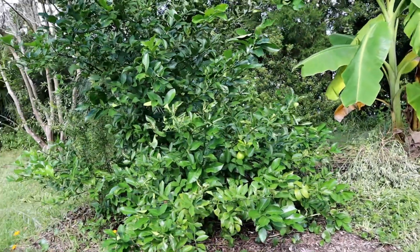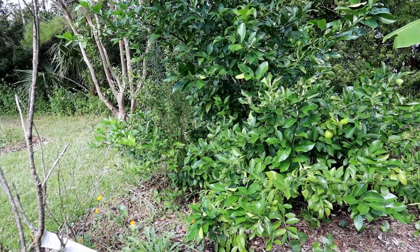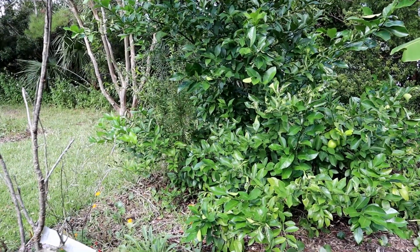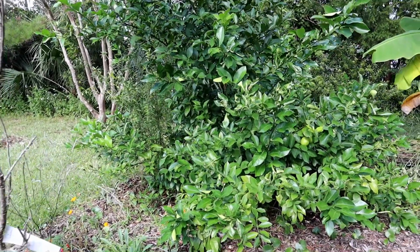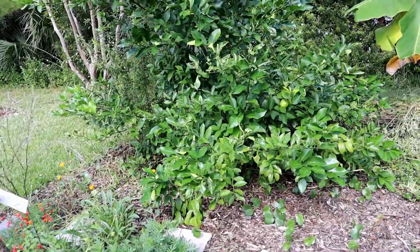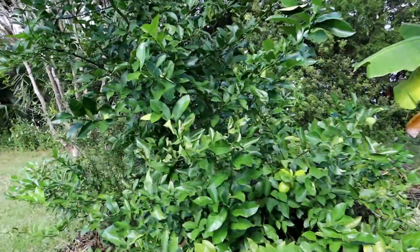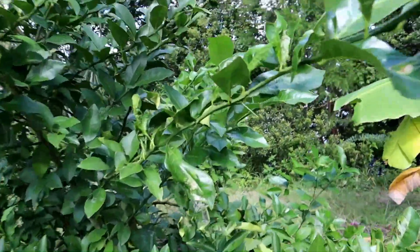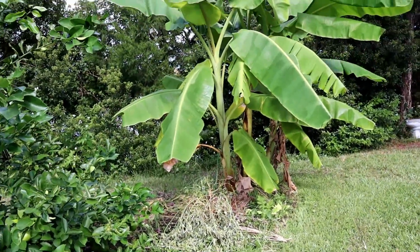All right. In fact, it seems to me if you can get it to grow like a bush like this, if you wanted a decent hedge, I mean, you can't really form it into a square hedge, but if you wanted something to keep people out, this lemon tree with all its thorns, because it's got some pretty serious thorns to it, might be a really good option. Now over here, my bananas.